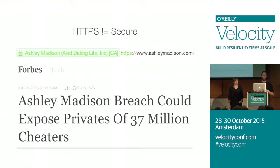Going to the other indicator, if we have a positive indicator, users might over-evaluate it. We see very major breaches and security problems, for instance, the recent Ashley Madison breach, of websites that are very good in terms of their HTTPS usage.